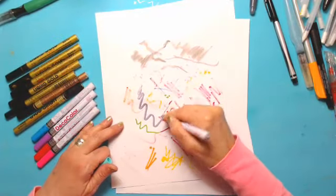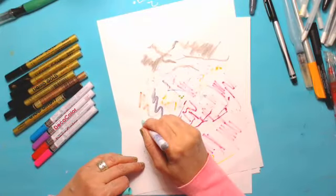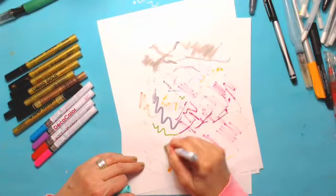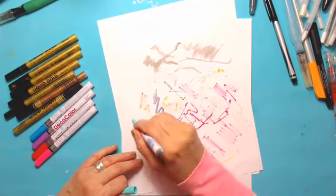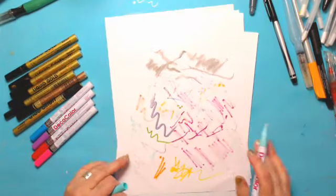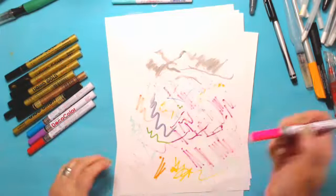Oh, I want this one to work because it's a pretty color. I really want this one to work. It's a pretty teal. It's kind of watered down, though. I don't know. Come on, baby. I'm going to keep it. It's a light color. I think it's supposed to be a light mint green. It's supposed to be that way.